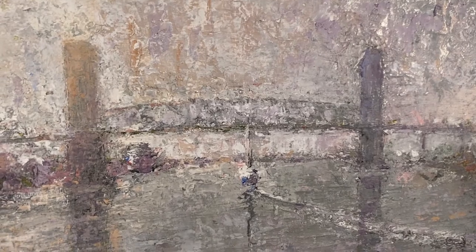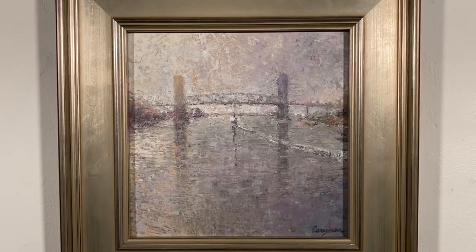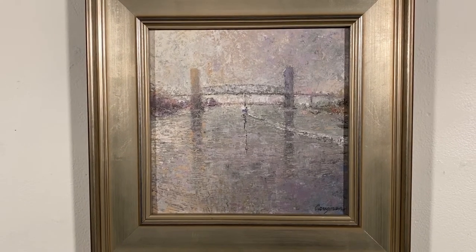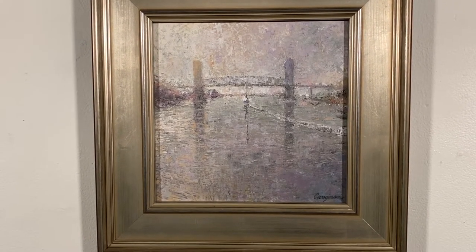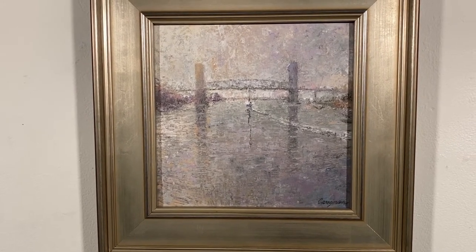I also took my time with this over several months to build it up. I liked having the dry paint so that when I put the new paint over top of it, it would grab it in unexpected ways.